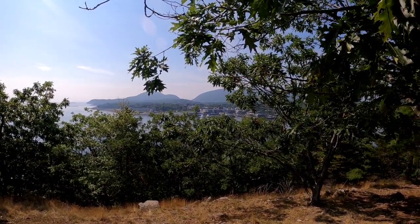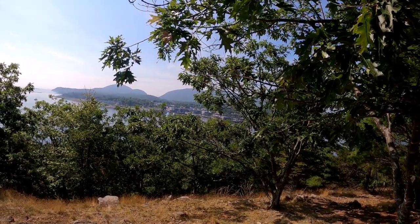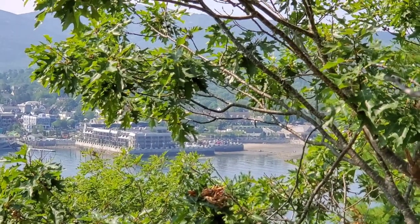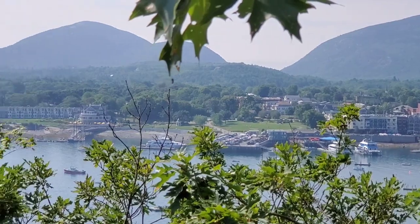Trees are a little thick here, but Bar Harbor's over there. I'll zoom in with the phone. Alright. So from up here you can see all the way over to Bar Harbor. Great view.